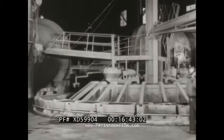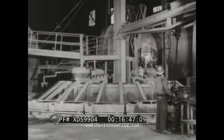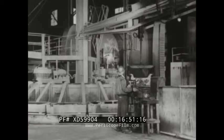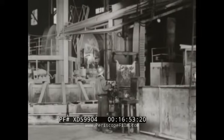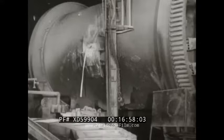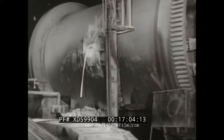The final product of all the activities we have seen is copper, 99 3/4% pure. And here it is drawn from the anode furnace and poured into copper molds, 26 of which are carried by the slowly rotating 40-foot casting wheel. 700 pounds of this copper, now called anode, A-N-O-D-E copper, is poured into each mold as the wheel turns.